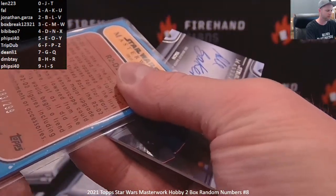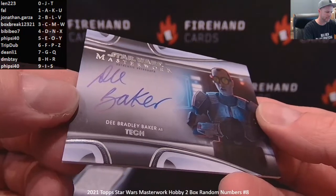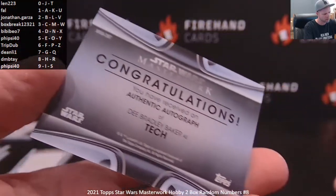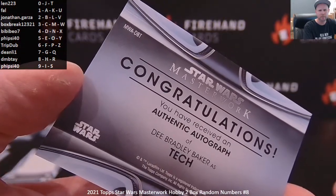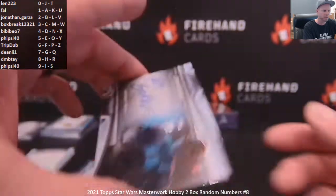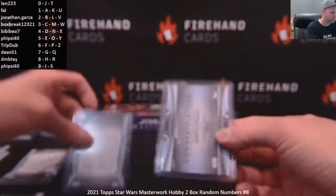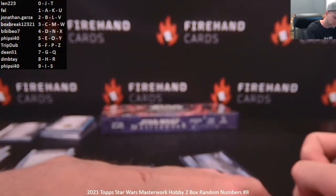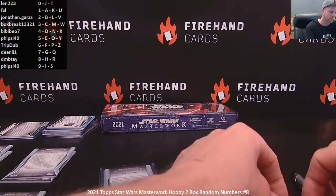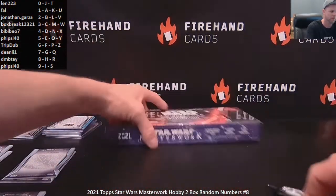And one more autograph. We got D. Bradley Baker as Tech. DBT. Letter T is going to be the 0 spot. Len223. O, J, and T. So Len got both of these with the 0 spot. All right, box 2.